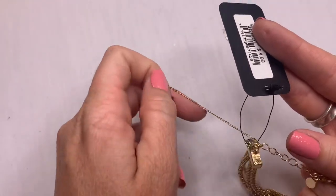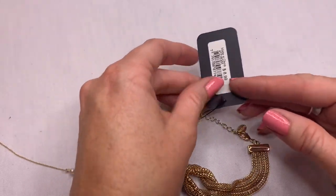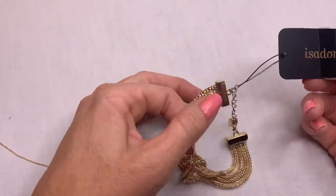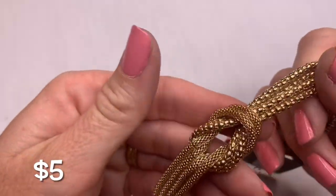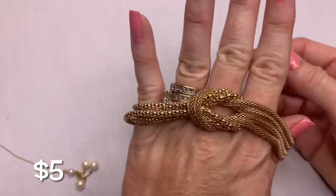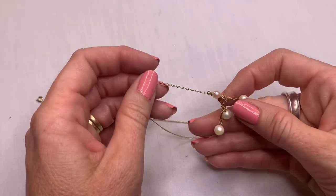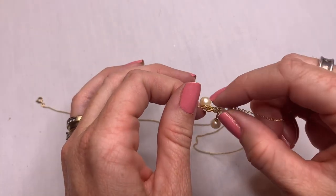Uh-oh. All right, got it undone. Look at this first. It is brand new. $8.99. Is Adora. Has this mesh gold tone and it knots. Different texture on this side. This is a cute, simple fashion piece. And then this little thing. Oh. Is in a knot.